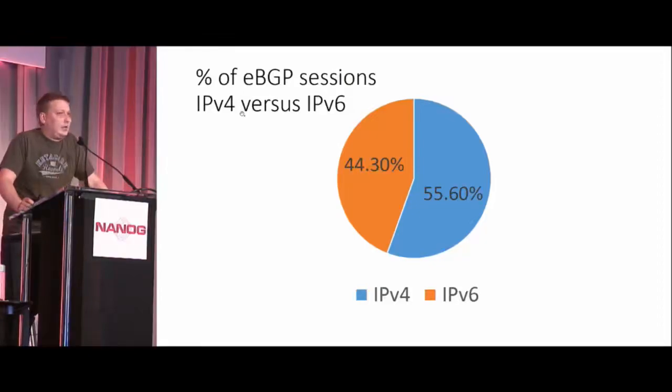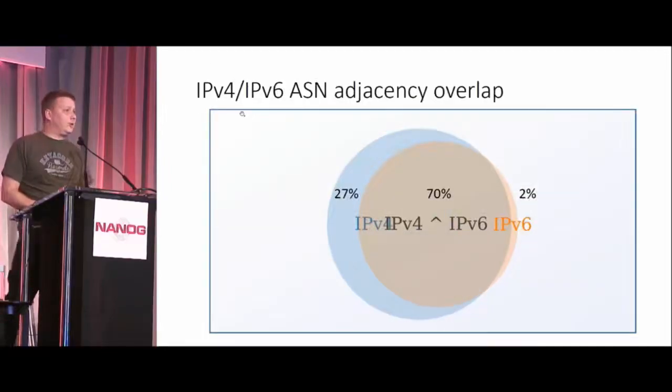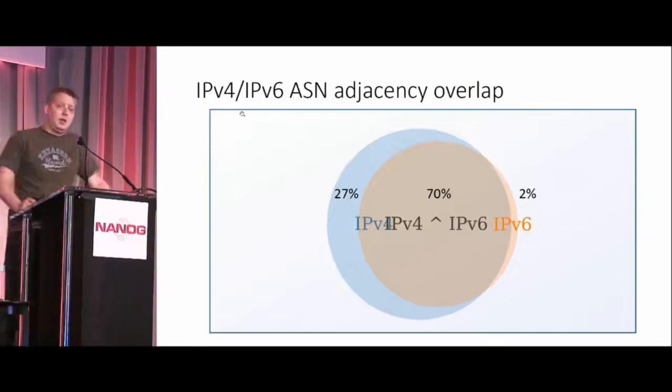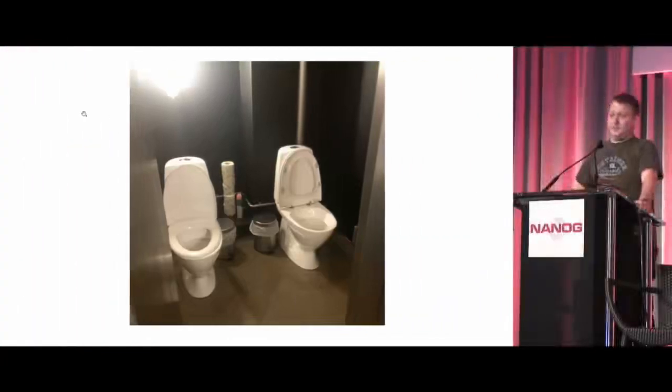About 44% of our eBGP sessions are IPv6. I'm pleasantly surprised to see that there is an almost 1-to-1 ratio between v4 and v6. However, if you zoom in and use a Venn diagram, we see that the overlap is not entirely complete. We have some v6-only peers and we have a whole bunch of v4-only peers. This reminds me of the picture I took at the RIPE meeting in Copenhagen, where there was a single booth with two instruments that led to the same sewage system.